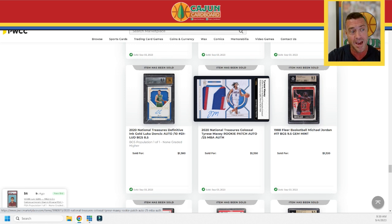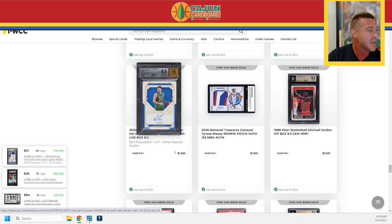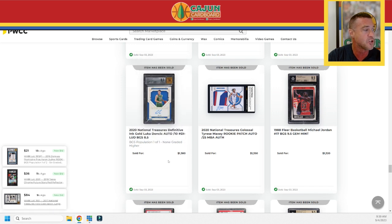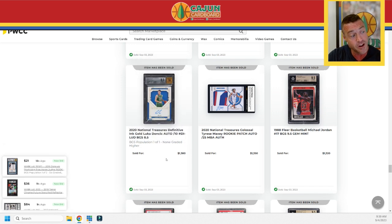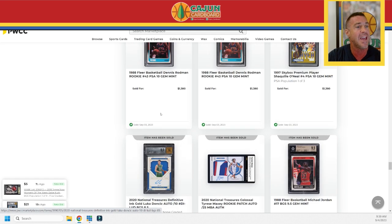That's an amazing patch. NBA certification there. Rookie Colossal patch autograph. Serial number to 25 does 1350. A Doncic third year National Treasures gold ink, definitive ink gold. Serial number to 10. BGS 8.5 10 does 1380.